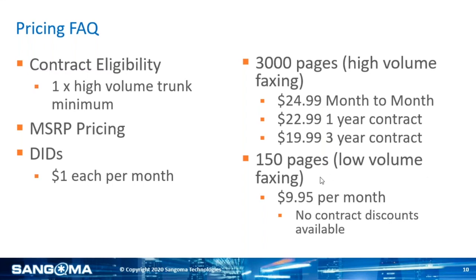If you've got a customer who refuses to email you a PO and they send you huge POs twice a month, and that's all you're doing with faxing, we have something even lower cost with our 150-page low volume faxing trunk at $9.95, but because it's so low, we don't offer any contract discounts.